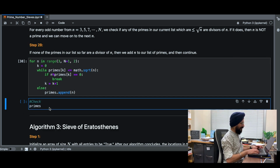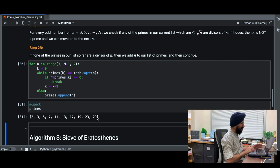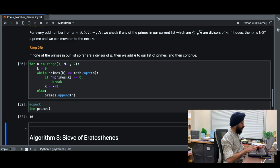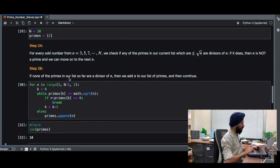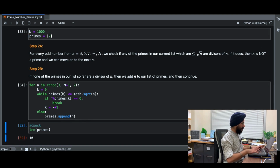Let me now look at my list of primes for n until 30, and there you go, it comes out pretty straightforward. Let's look at the length of the number of primes. Of course, 10 primes until 30. What if I want to go up until 1,000? I run this very quickly. 168 primes until 1,000. What about 10,000? It runs very quickly. 1229 number of primes as expected.